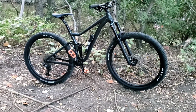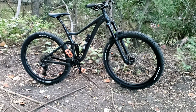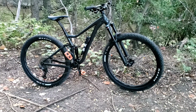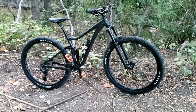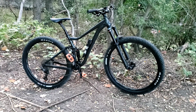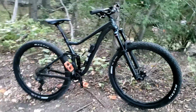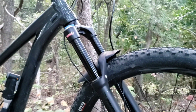This is a quick backyard trail review of my 2021 Giant Stance 29-2. I've had this bike for not quite a month, had it on the trail a few times, and I really enjoyed this bike. This is Giant's entry-level full suspension mountain bike. This particular model is spec'd out with a Giant Crest fork, they call it.